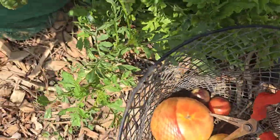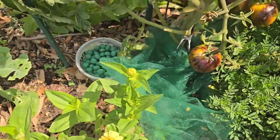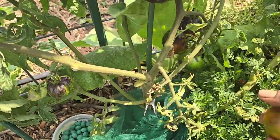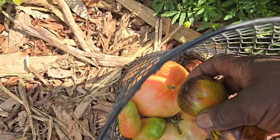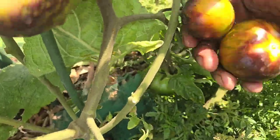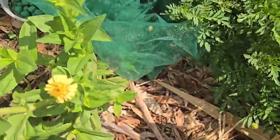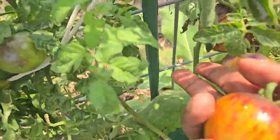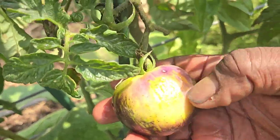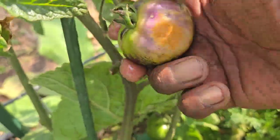Here I continue doing some harvesting. And I also harvested from the Queen of the Night, I think that's the name of the tomato. But it has been really hot, and the tomatoes are dropping the flowers. And as you can see, this one has received sun scald because of the heat.